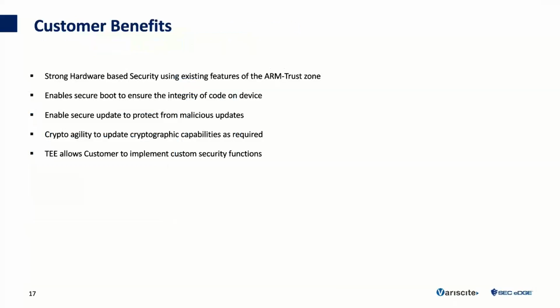So the customer benefit when using this security suite called mSpark is that we are capable to provide a very strong hardware-based security, leveraging the Arm TrustZone. This removes the need to add a separate chip, and we enable all the security capability that Mike described quickly here.